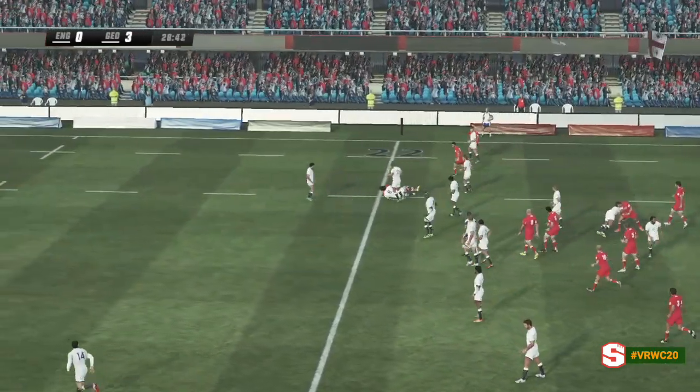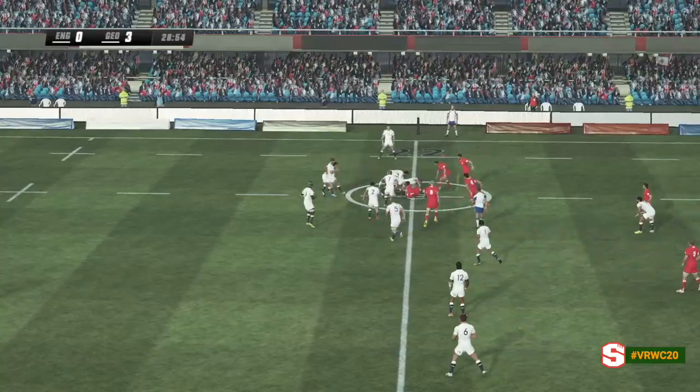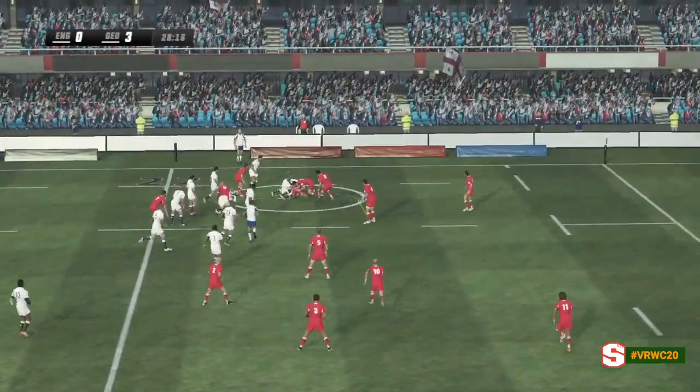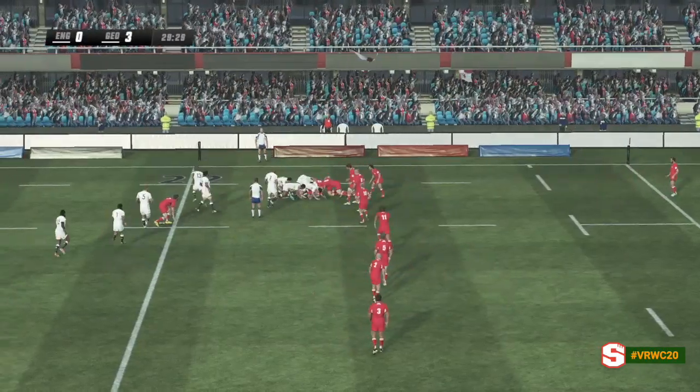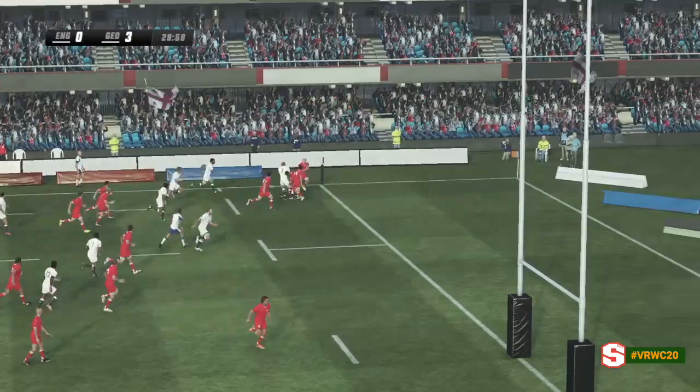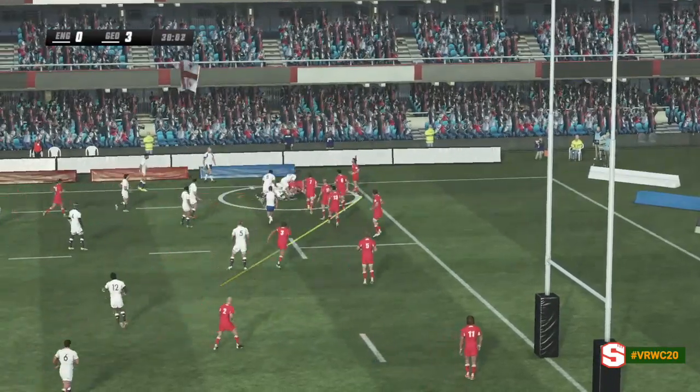They move it, looking for some space. He's trying to turn it over quickly. No stopping him there. They're all looking for holes in that defence. Let's see what they can do. And he's brought down just outside.